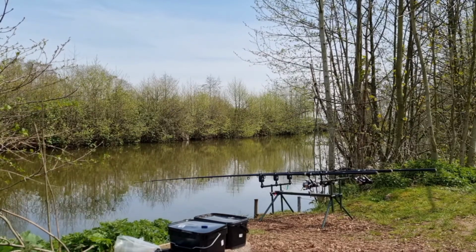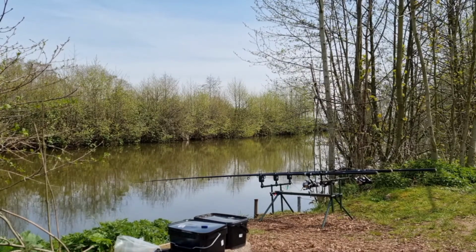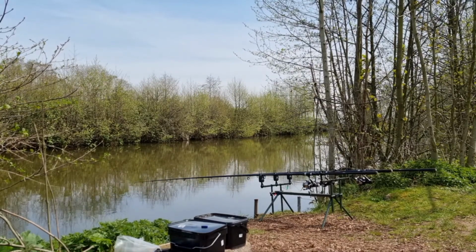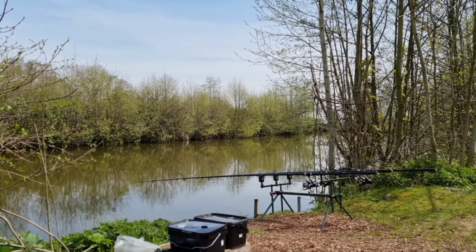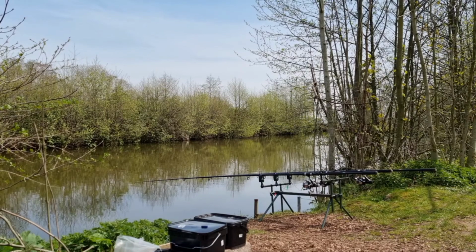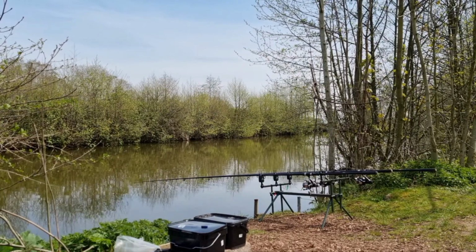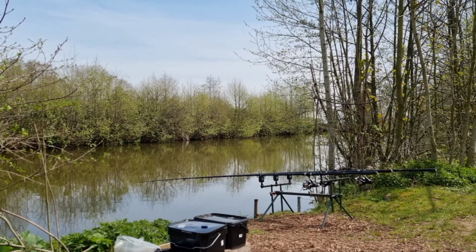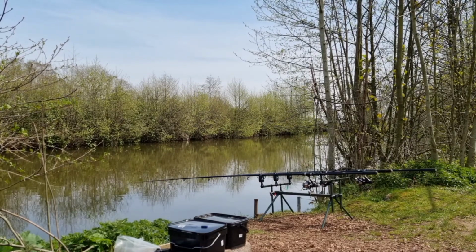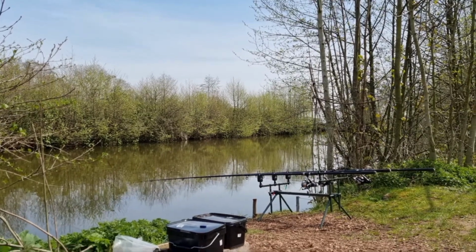Bizarrely, I've been told that most fish come from open water here. Apparently the island doesn't tend to generate much. It'll be interesting to see what happens. I've also been told that most things are taking meaty or fishy bait. So I'm running Pacific tuna on a couple, and then I've got a custom wafter on another, which is crab and tuna. So we'll see what happens on that front.